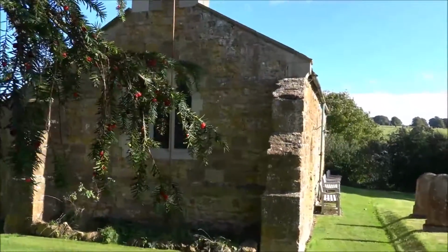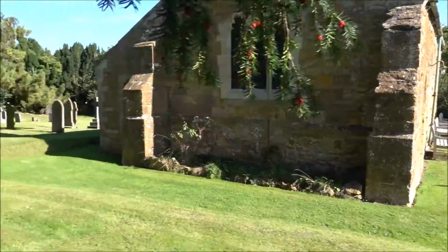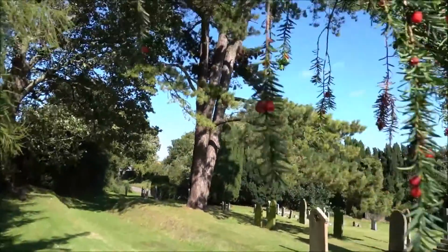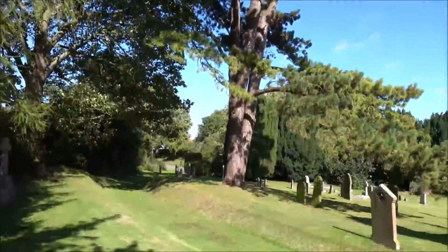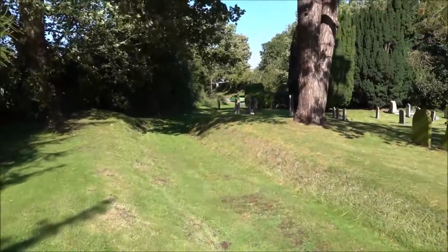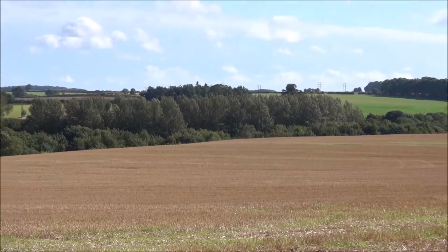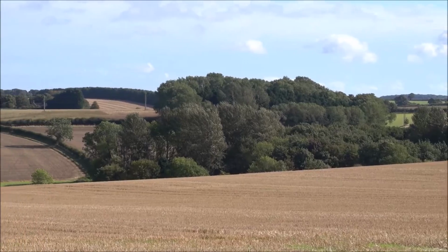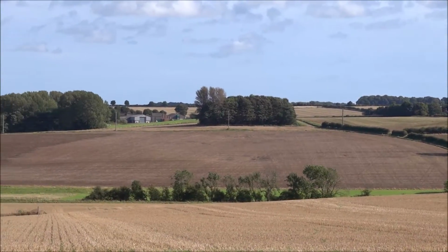This is a nice little well-maintained church. I use the benches for a coffee. Lovely cut grass. At Thorganby. About a mile and a half, 2 back to the car. Some last views as we're nearly back to Croxby Pond Plantation. This is looking east.